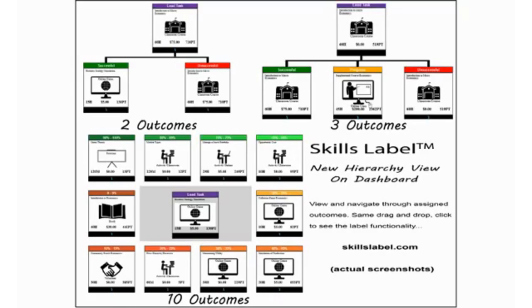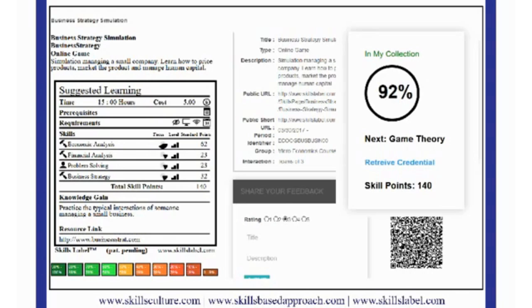Okay, some of the current functionality. Connecting labels together in series. Connect learning labels in a series based on users' performance. It's possible to create a series of labels and connect them based on performance and grade each learner. Then the learner navigates through the series based on their achievements.